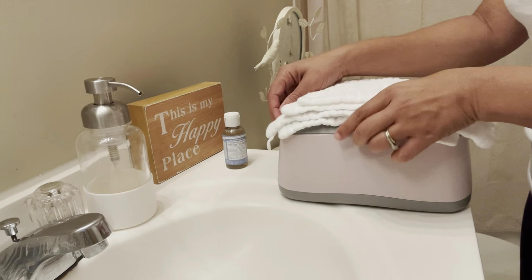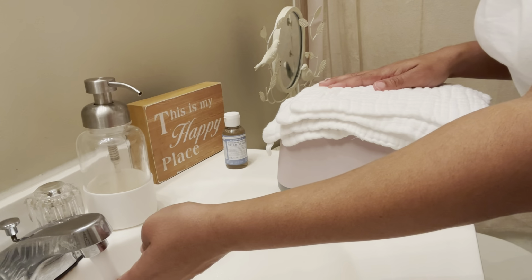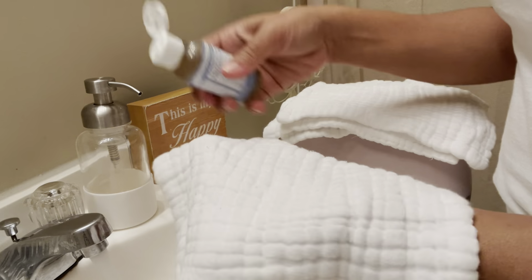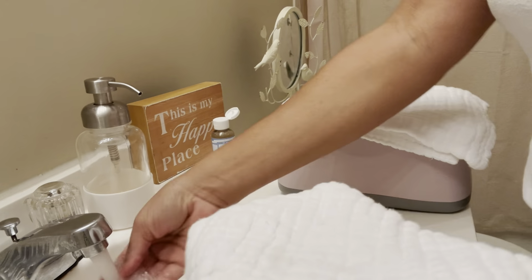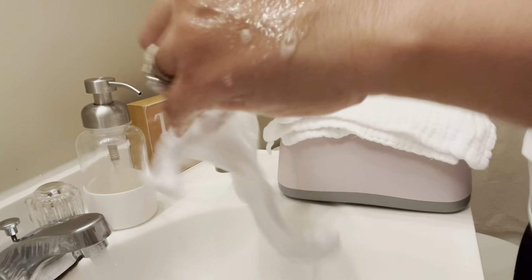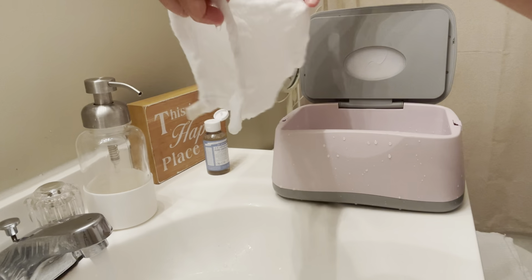Alright guys, so these are my cloth wipes. I'm going to turn on the hot water so I can load them into my wipes warmer. I got these off of Amazon. I think it was a pack of 10. And this is my Dr. Bronner's Baby Unscented Castile Soap. I put a few drops with some hot water and just wring it out. And then I go ahead and fold it like this and put it into the wipes warmer.